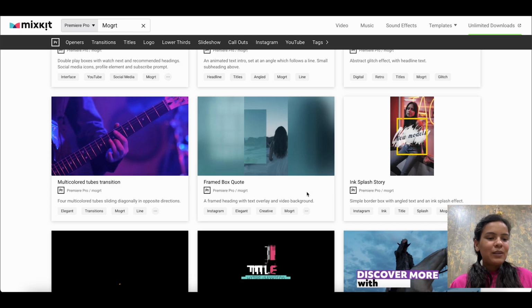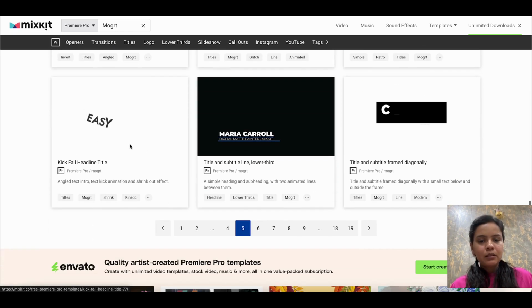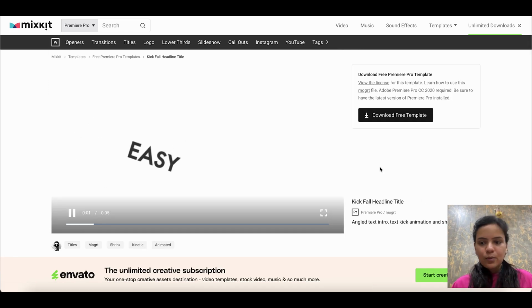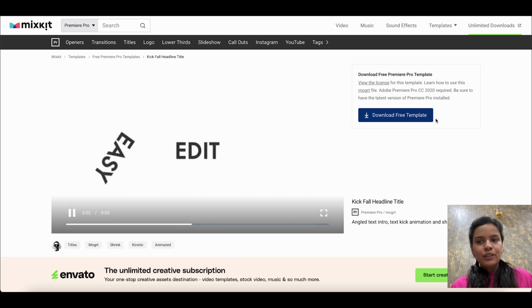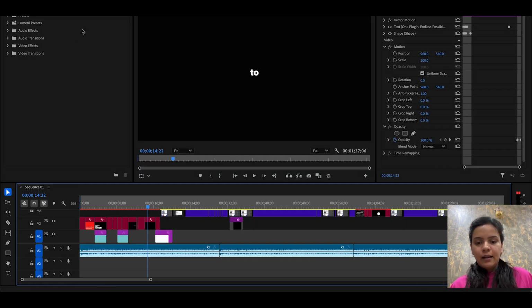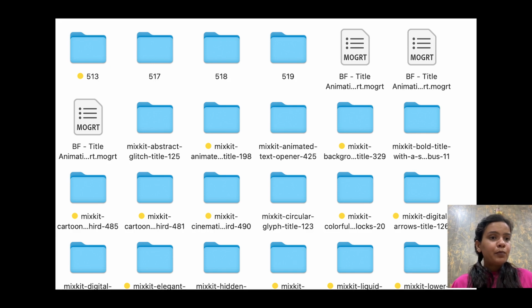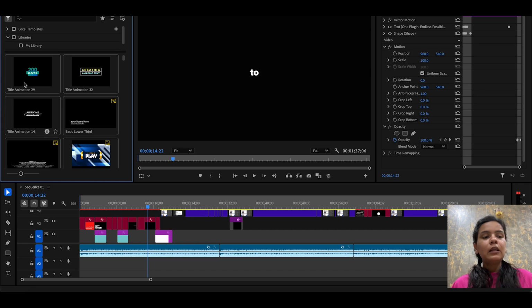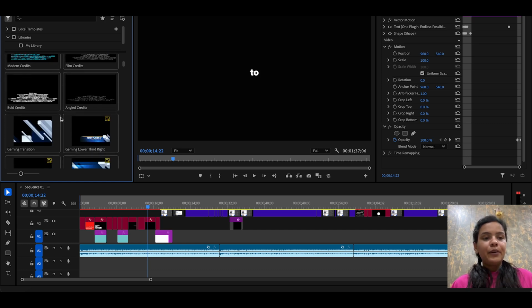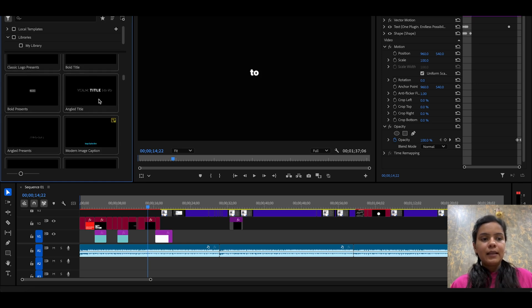All we have to do is download those Mogrt files from here. Say for example, this is easy peasy, and let's click on this one. It says download free template. We just have to download it. Once that's done, I have to go to my Premiere Pro. Here are the graphics. I'll just have to drag and drop that into the library, and from here, once these are done, I can pull in any file that I like.